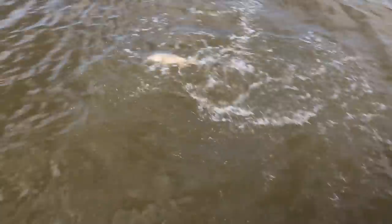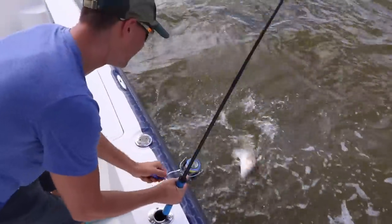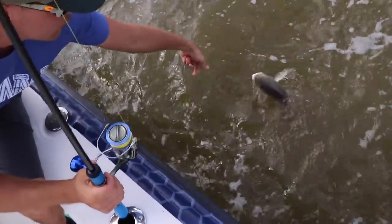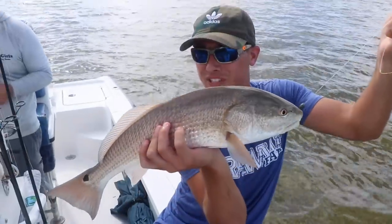Oh, this is perfect. And this guy has the blue tail as well. This guy is... The rod, right in a rod. Is that right around top of the slot? Or? Beautiful. Beautiful fish. Gorgeous, gorgeous, gorgeous.